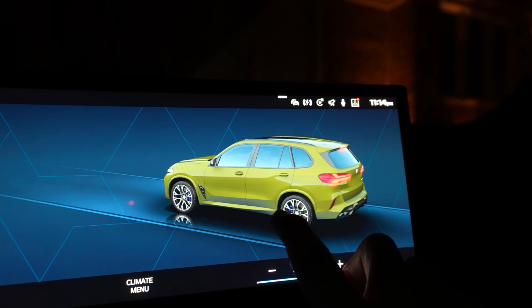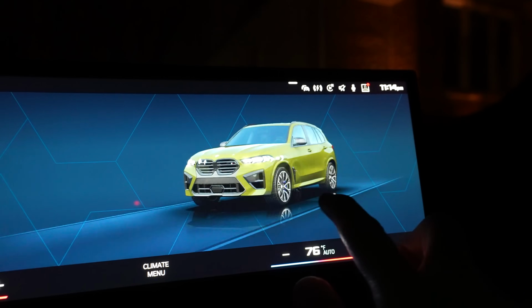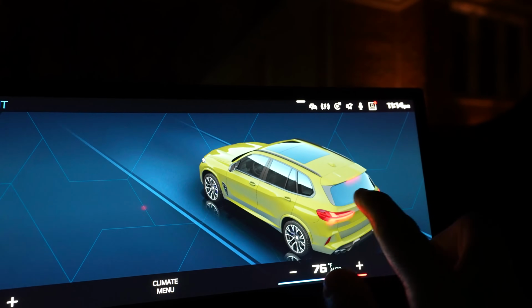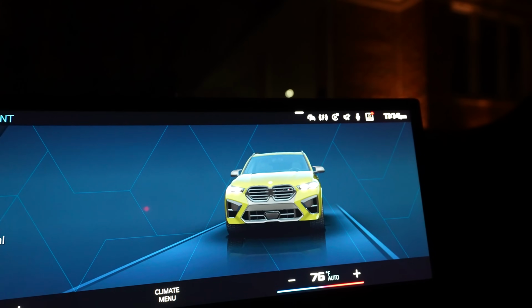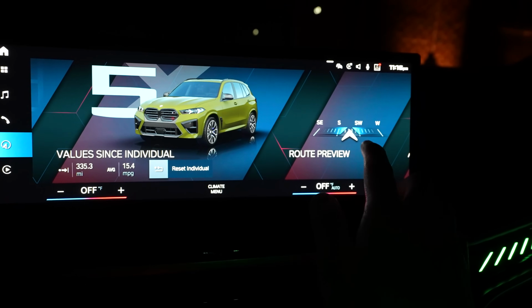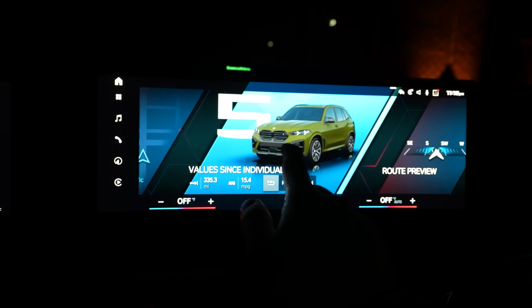Honestly, the level of detail here is seriously impressive. The wheels match, the paint matches, the headlights, everything. This is like a very high quality model of the X5M that I'm driving right now. See if I turn the hazards on. Yeah, look at that. I'm actually discovering that I really like iDrive 8. Just the graphics, and it's actually not that bad to use. Got these widgets. Look at that. That's so cool. And then the main screen here.